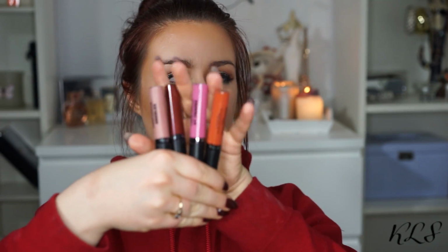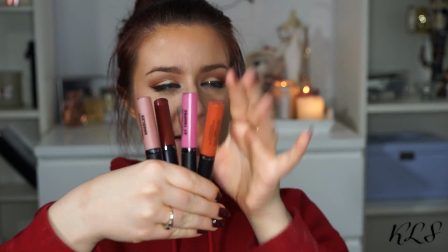And I heard about it through KathleenLights, who I saw on YouTube, and obviously millions of others of you out there have also seen Kathleen. And I really wanted to get her liquid lipstick that she designed with Ofra, and then I was just really curious and I bought 3 more. So I have the 4 that you see right here, which is a great variety of colors.